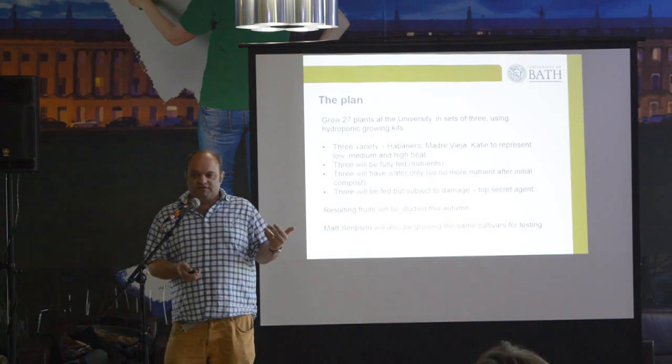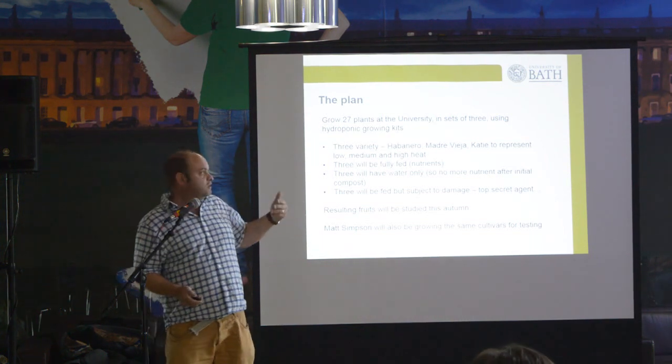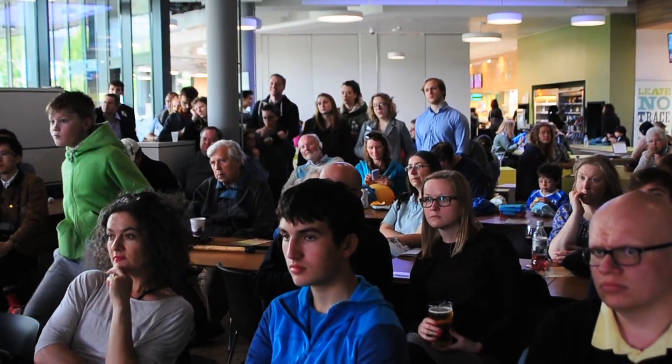We had three different varieties, and we're actually testing two of these varieties here. One is the habanero, another is the Madre Vieja, and then we have Katie. Now, Katie is an interesting story.